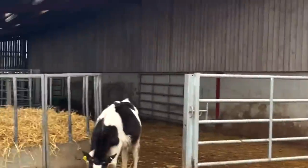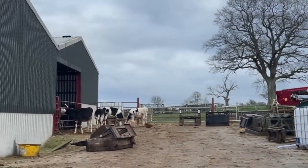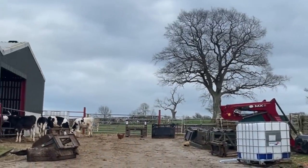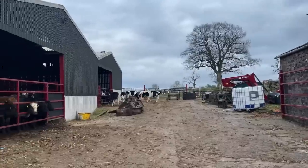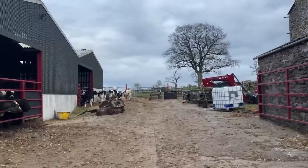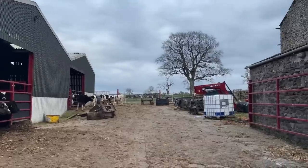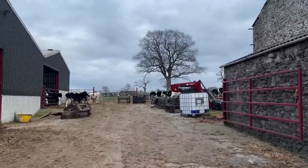They're out again. Someone's learnt to open a gate. This is the third time now in 2 days. They think they are the business. Look at them. They found the molasses over there and they just stand licking it. Here they come.